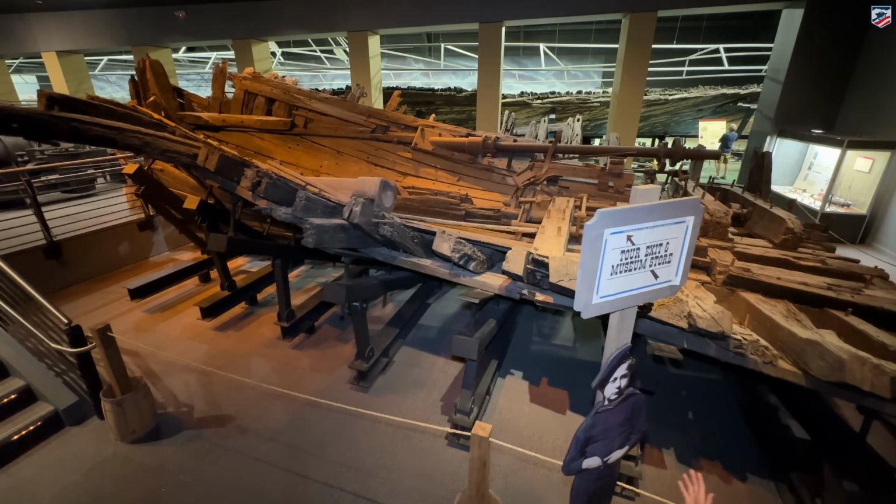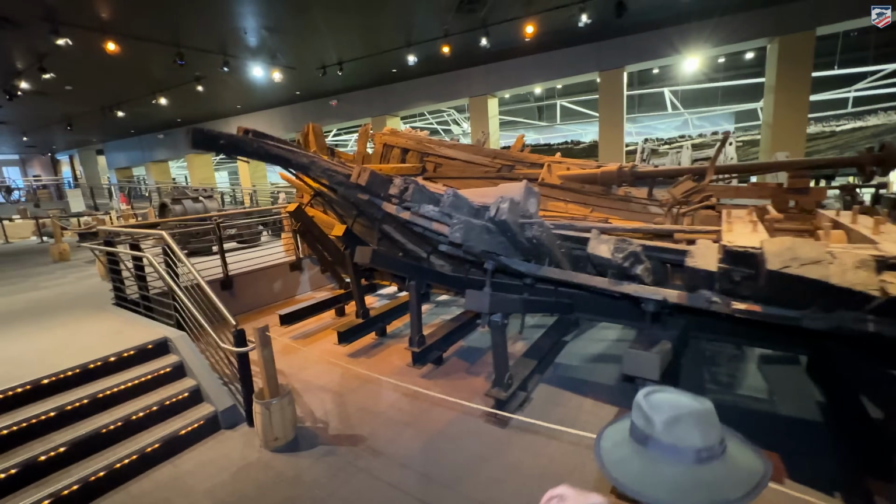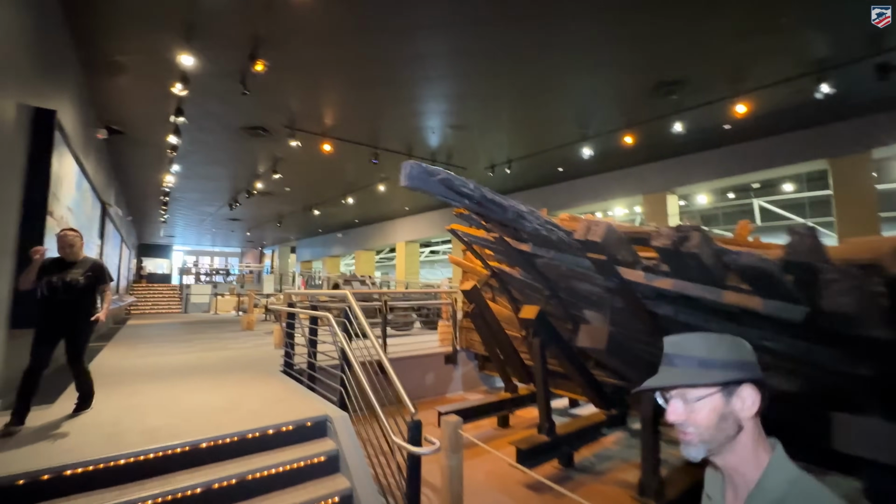Okay, and what are we looking at here? Like the front third of the ship? I can't quite tell. So it's actually about the back third of the ship. This is the back third. Okay. Yeah, you'll see what an expert I am on the Civil War navies.